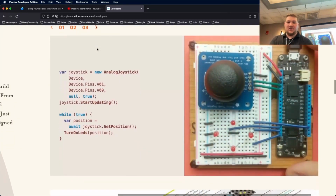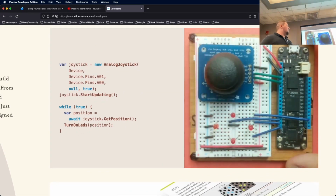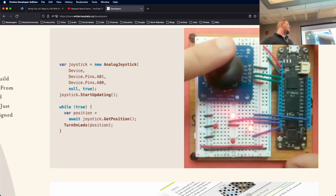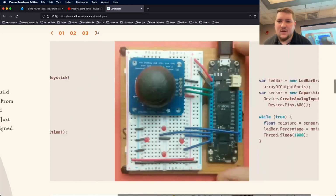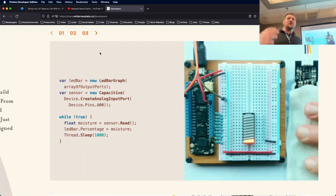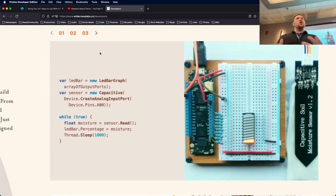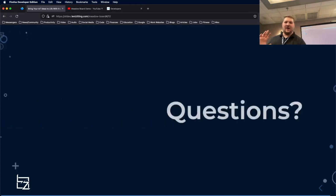This is doing analog joystick stuff. The joystick is connected to these sets of pins, and they then give you a get position method to just get an object that represents the position of this thing. And I can't remember if the last one was really cool or not. Oh yeah, an LED bar graph. Just more interesting hardware with really simple, intuitive APIs that aren't overly complex and get rid of the boring details for you. So that's my overview of this Meadow board.